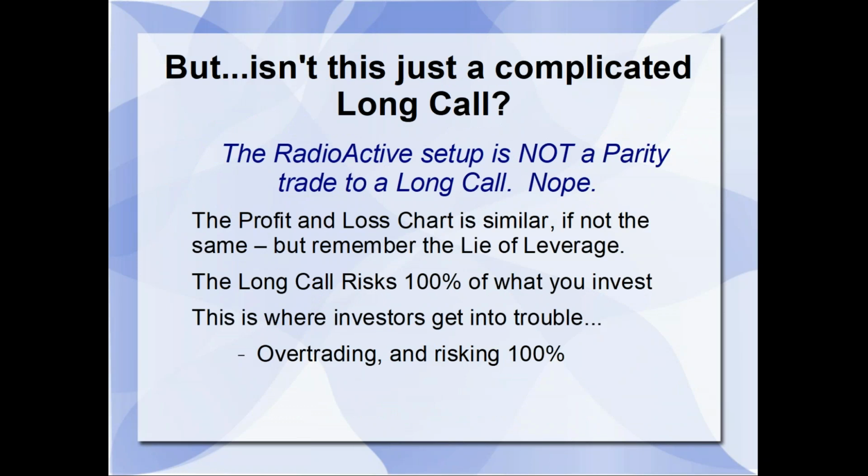But you look at that structure, and one of the main detractions is we see the profit and loss chart, and you look at it and you say, but isn't this just a complicated long call? Why not just buy the call? Well, the radioactive setup, that married put structure we just showed, is not a parity trade to just buying the long call. There's another caveat to make them a parity trade. You'd have to put the full cash aside that you would use to buy shares of stock and buy the call to make it a parity to the radioactive trade.